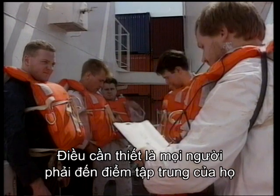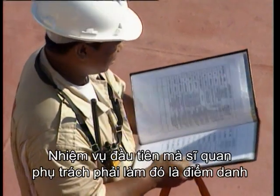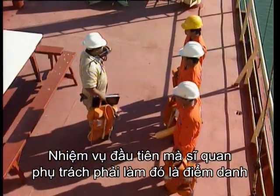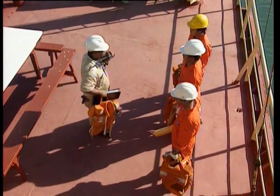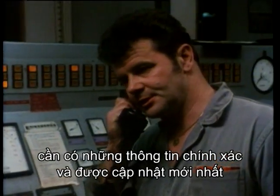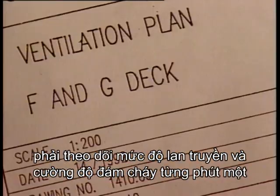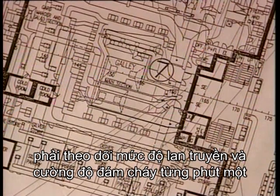It is essential that everyone goes to their muster stations. The first task of the officer in charge is to carry out a roll call. Yes, sir. At all times, effective command and control will coordinate the firefighting and support teams to maximize their efforts. Shut down the engine. The master and the chief engineer need accurate and up-to-date information. The master, the chief engineer, and the team leaders monitor the spread and intensity of the fire minute by minute.